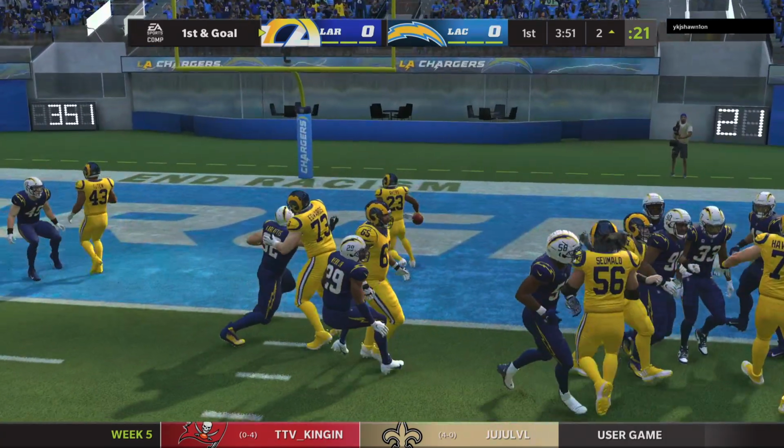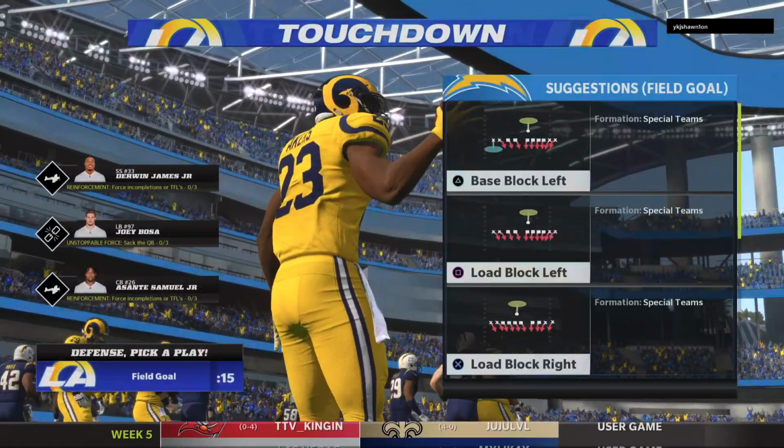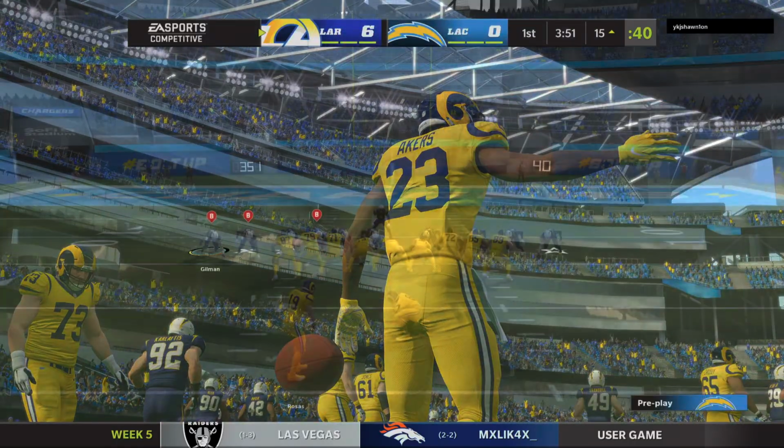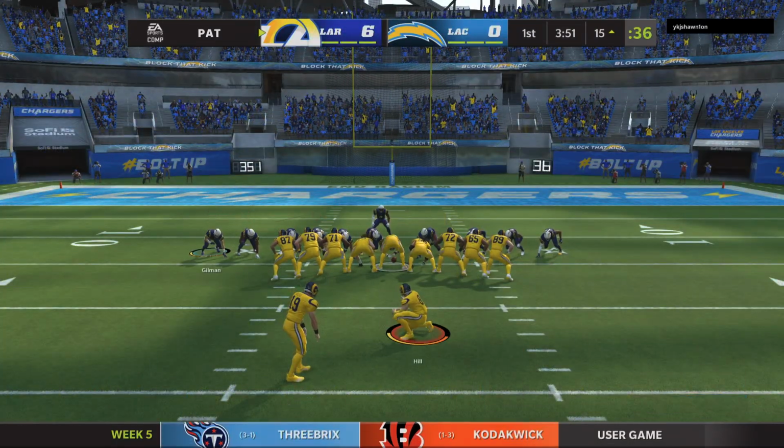Ekeler will score. Touchdown, L.A. This is a crew that's come out flat their last 2 games, both losses, but just judging by the energy level, they look different here early, and that touchdown shows how.